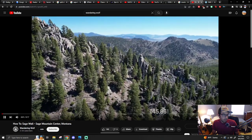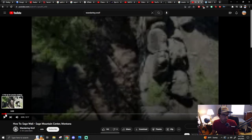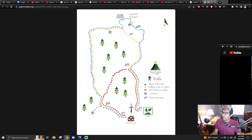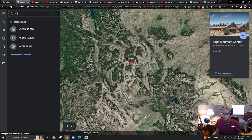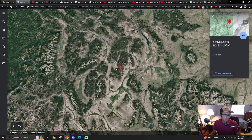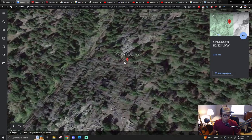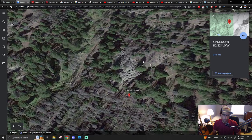Here in southwestern Montana is one. Oh, coordinates. Thanks, man. Nice. 45.861171, -112.369718. Not visible on the map at all.